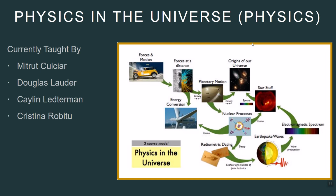And for our sections of the Physics of the Universe, we have forces and motion, forces at a distance, planetary motion, and then we kind of go into space with origins of our universe and stars. Then we can go into light with the electromagnetic spectrum. We talk about waves through earthquakes, nuclear processes, radiometric dating, and then energy conversions. So those are our main big units that we do in the Physics of the Universe 3-course model.